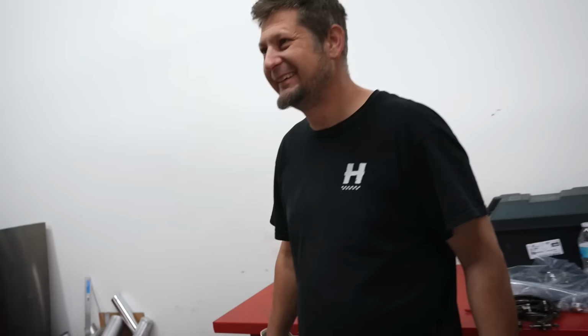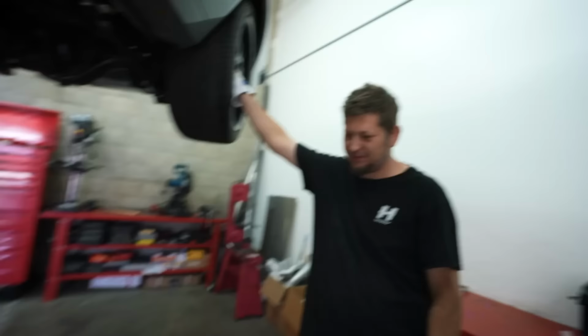Our 4-day Camaro build is coming along really nice right now. 20, how many days? Bro, how many months? We started this in like October. We're like, guys, this is gonna be a 4-day build. It's a car thing. Car people understand.